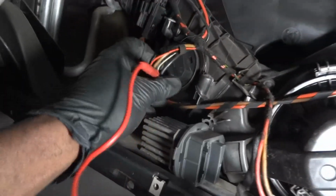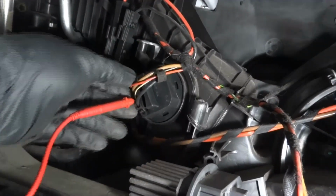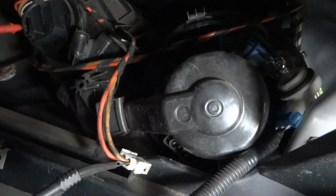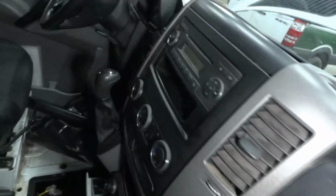All right, so now let's reconnect the new one. New one is connected. Okay, you see that? 0 volt, and our test light is off. Now, to get voltage on this wire, what we need to do is we have to turn the key on.